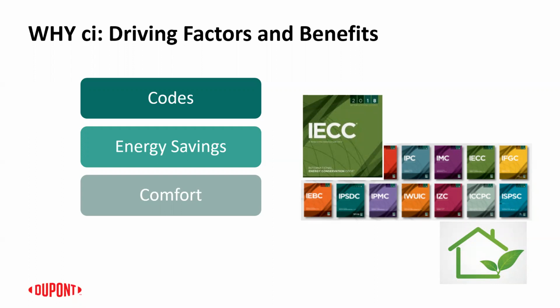So code changes have really been a driving force around using CI, and it's really interesting to see the shift towards its use these days, when just about 20 years ago, it was still not a really commonly used practice. So using CI in buildings first started gaining traction within the commercial construction market with code updates there. And then it eventually started becoming a recommended option in residential code as an alternative to what was traditionally done, which was putting batt in the cavity of either a 2x4 or 2x6 wall.